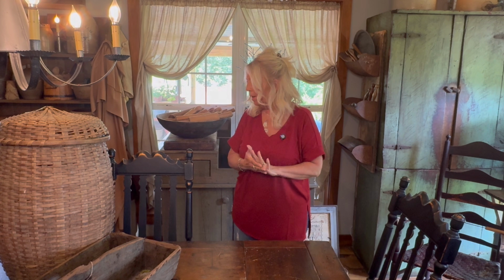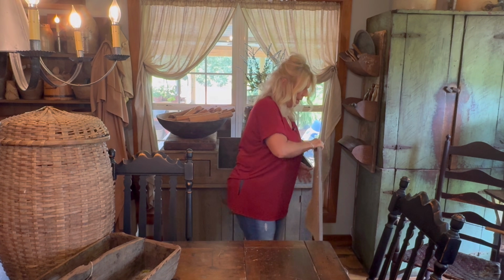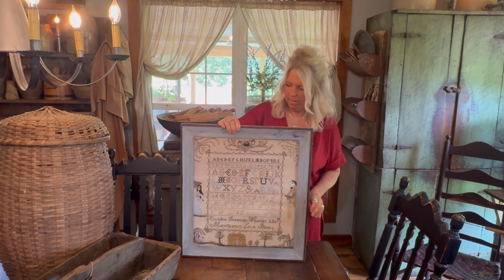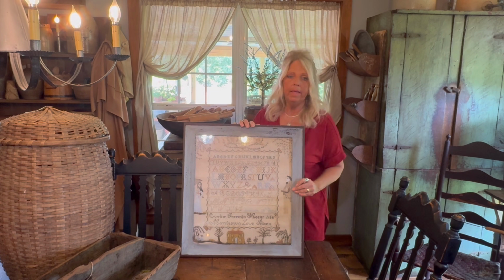And when we were in that antique mall, let's see, what did I get there? One thing I got was this sampler. Now this is just a print of a sampler, but it looks so old.